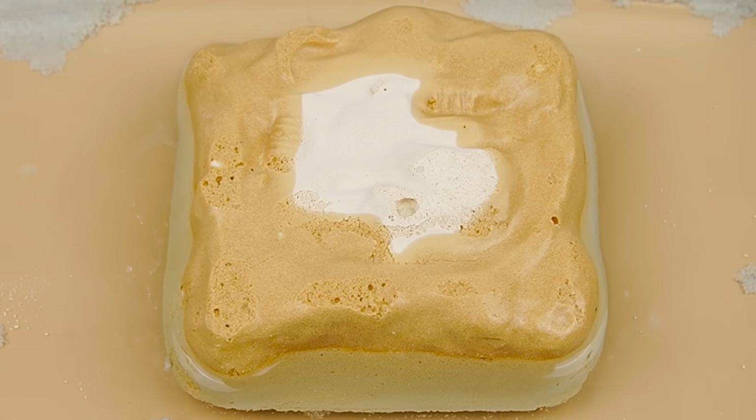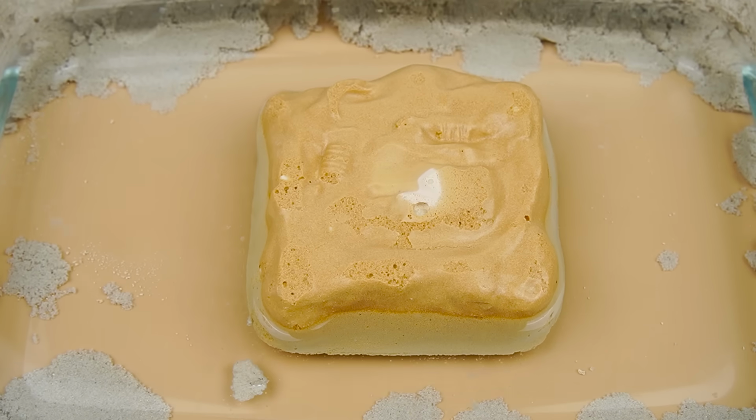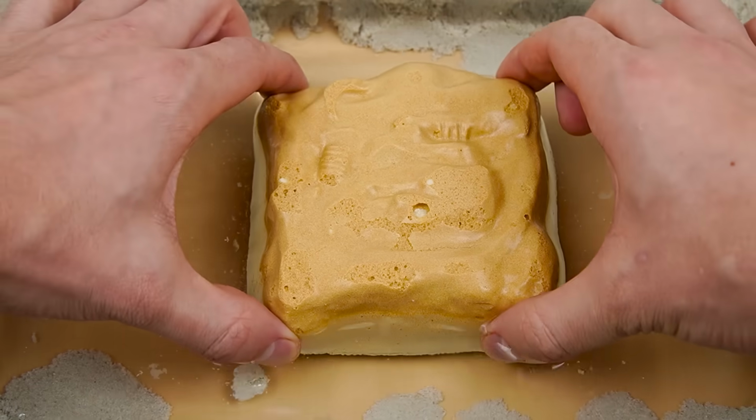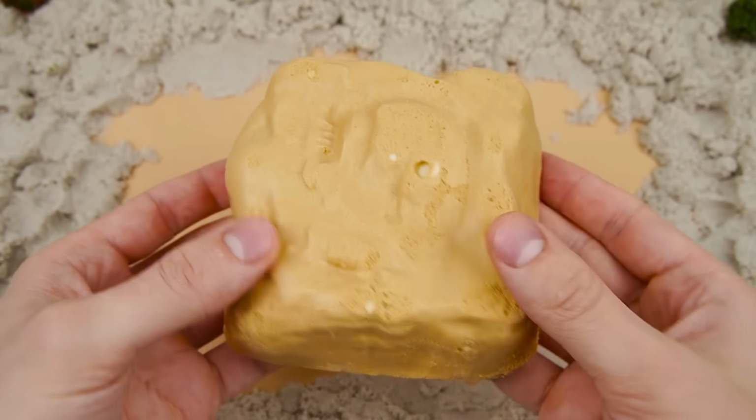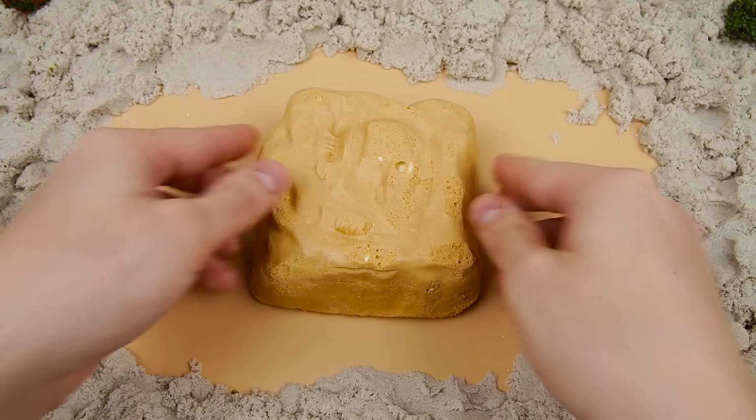Do you think it's become softer, guys? Let's give it some more time. It needs to soak up lots of water so it gets soft. I think that's enough. It feels nice and soft now. Soon, we'll find out all its secrets.